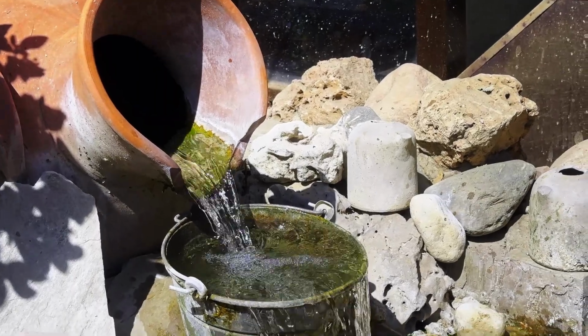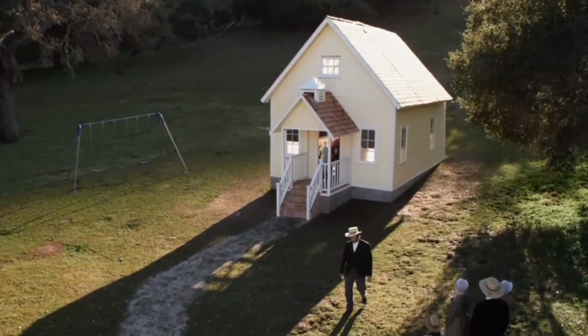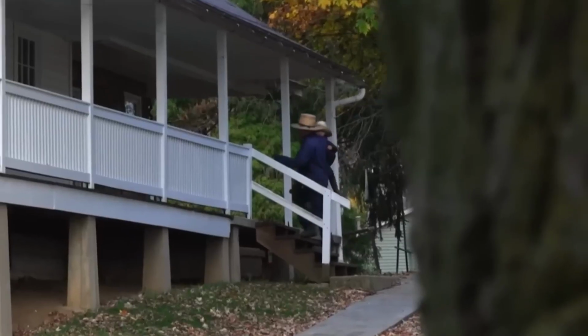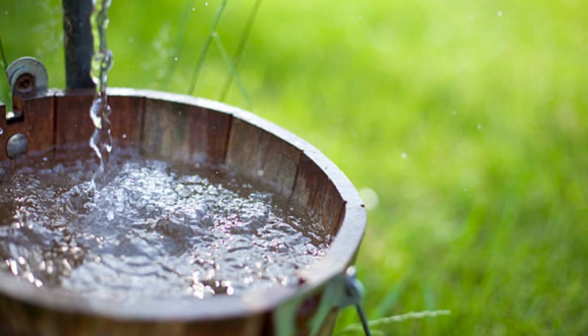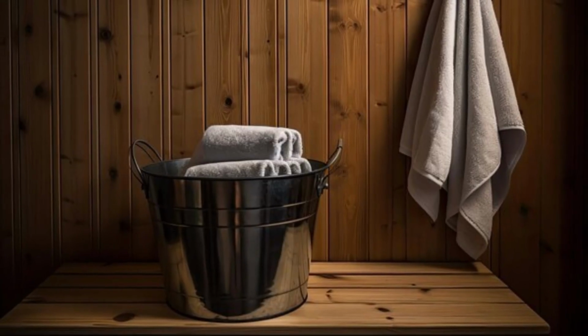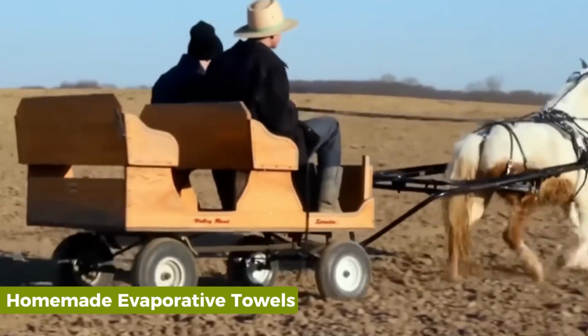Some even keep a towel nearby to dry off or wipe their face. This little habit keeps people from bringing heat into the home and gives an instant chill without using a fan or AC. Just a bucket, clean water, and a smart spot by the door. That's all it takes.